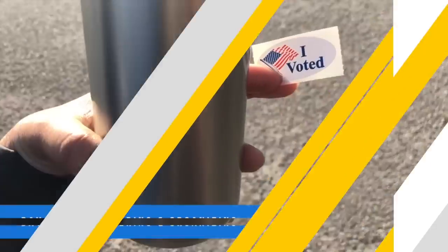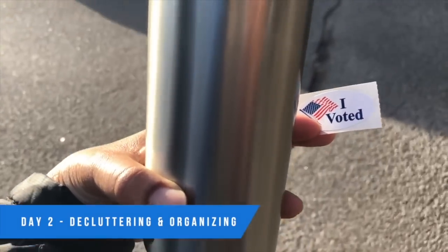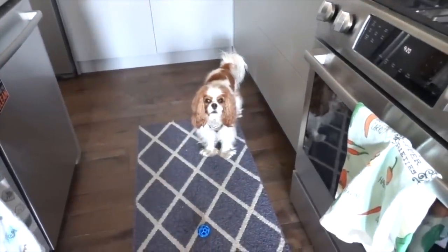It's day two of pantry organization, but first I had to do something extremely important. Good morning. Welcome to day two of pantry organization. We're going to go for a walk, and then we're gonna go to the container store to grab some things. Oh my God. Clover, in a little bit, okay?